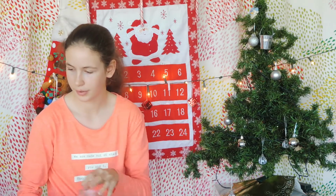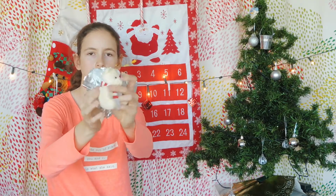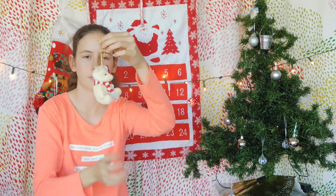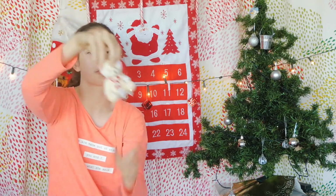So the next one is number 10. 10, 10, 10 is this one. You can have a sneak peek. Oh, it's a Christmas tree topper ornament. This one's so cute. It's for my real Christmas tree, what we normally put on the Christmas tree.